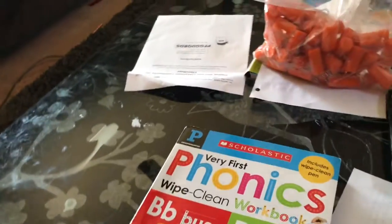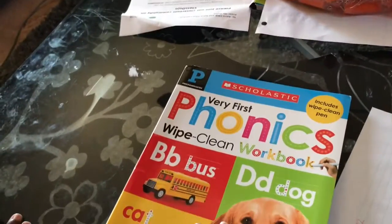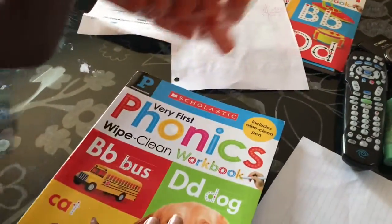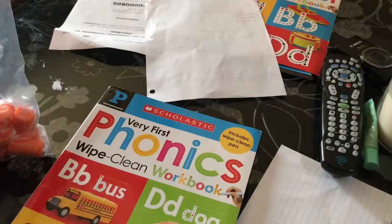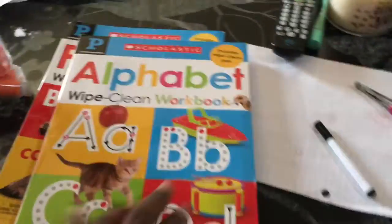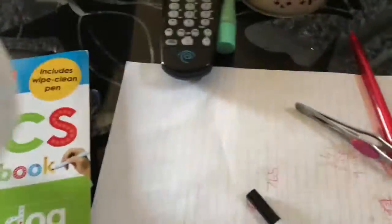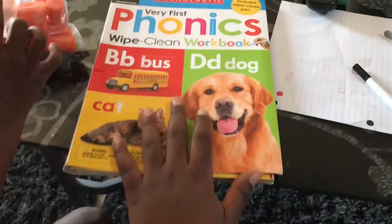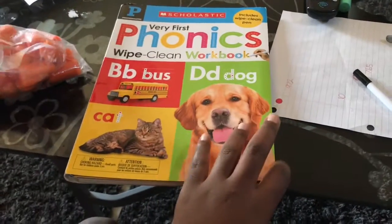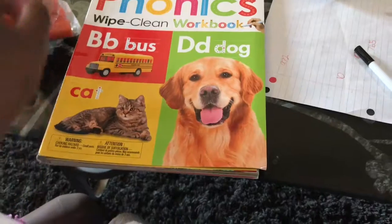Right now we are doing her phonics. She is not in preschool, but we do preschool through home. So, yeah, we'll be going to kindergarten next year. And I got her this book from Target and this other book that has her alphabets in it. And it has all the alphabets. So if you guys want to go to Walmart, I would suggest going to Target because I didn't find these at Walmart, even though I know Walmart would have been cheaper.